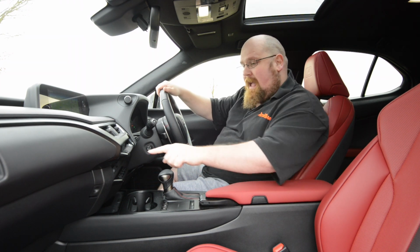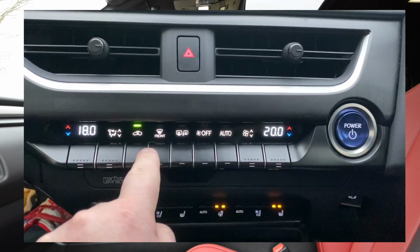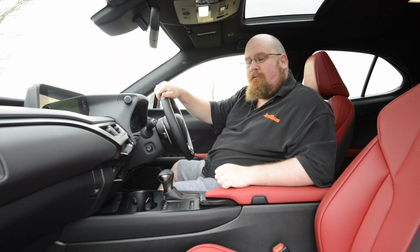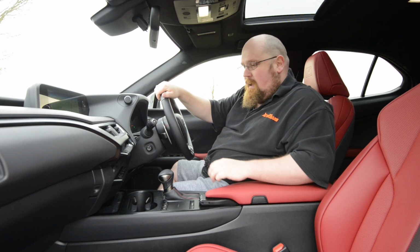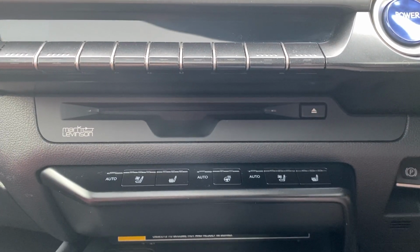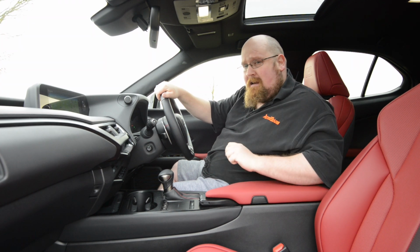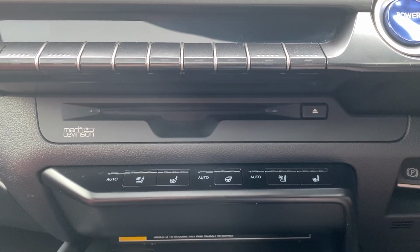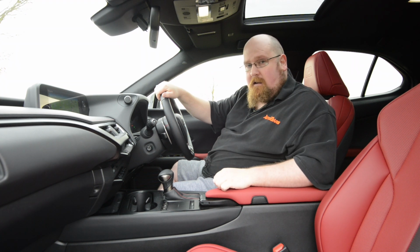On a positive note, we have got physical controls for the air conditioning and dual zone climate control, so that's a real nice feature. Good to see that Lexus haven't gone the way of Volkswagen Group by having all the controls operated via a touchscreen. And then just below there we have got a CD player. Yes, we actually have a CD player here in the UX, and it is a Mark Levinson stereo, and it's really nice. Then just below that we got a couple of buttons that operate the heated steering wheel and heated and ventilated front seats, because we have got the Takumi pack on this particular car.